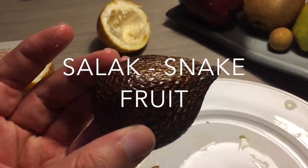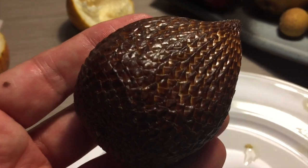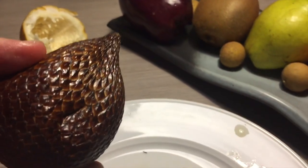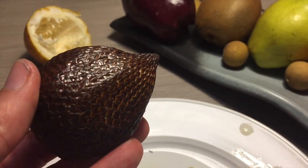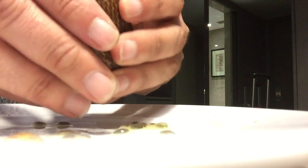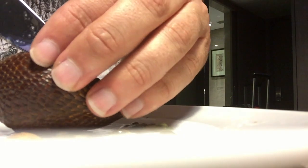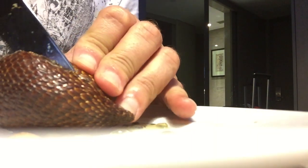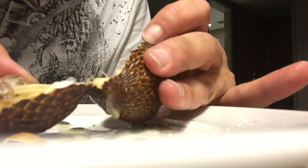This here, it almost looks exactly like a snake skin. I mean, it is just like a snake skin. And again, I guess I will try to figure out how to eat this. So I'll start with trying to peel it. No, okay, we'll start with trying to cut it. Oh, this seems hard. Heck, this might not even be anything you eat. Okay, interesting.